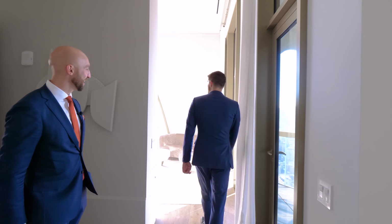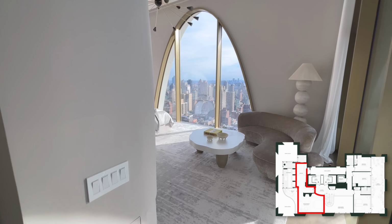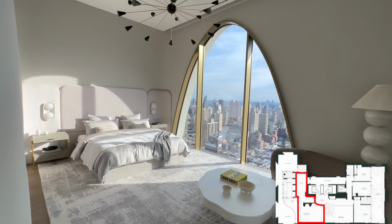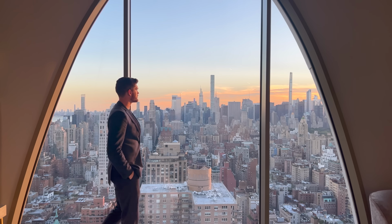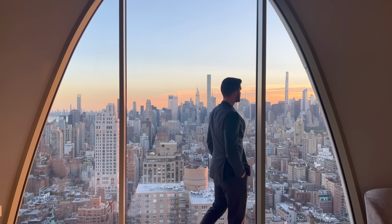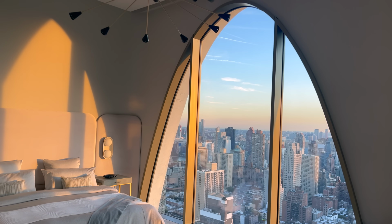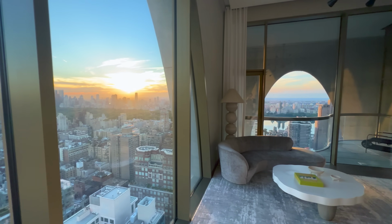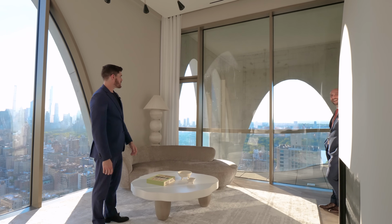So off to the left here, just take a look at this. How serene is this? Floor to ceiling arched glass window with those brass accents, facing south, all the views to the south, southern Manhattan, with this beautiful bed here in the center. I also love the curvature of the walls. You even have the gas fireplace. You have 2 of those. 2 of them in here? I mean, this is just exquisite.